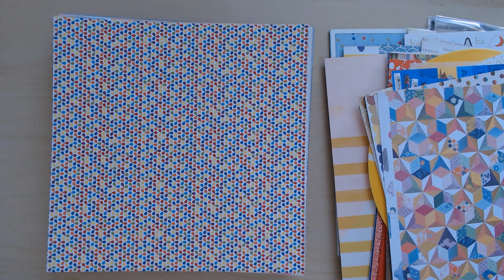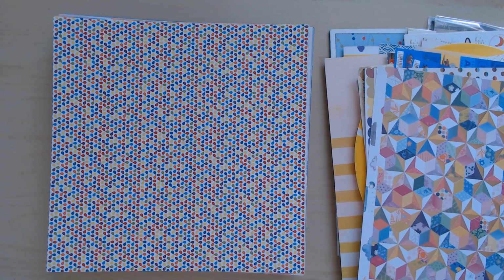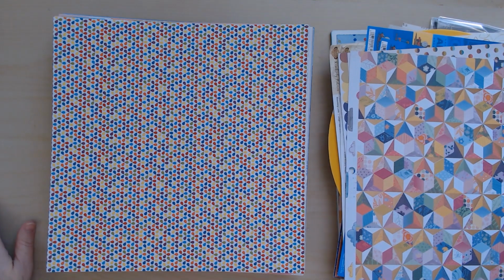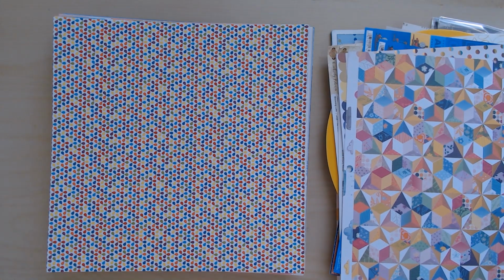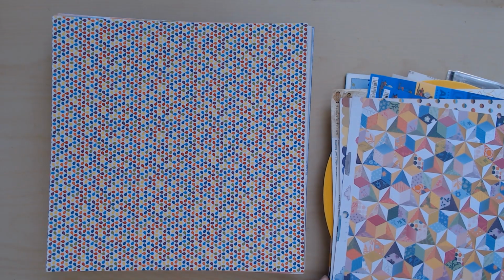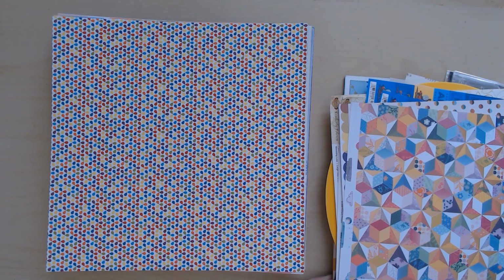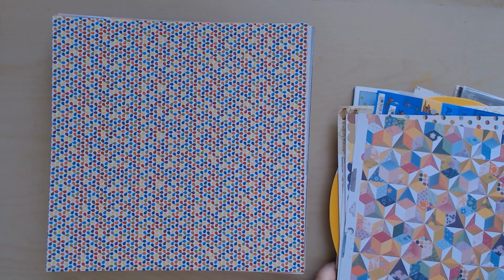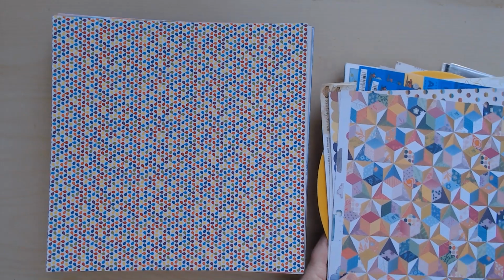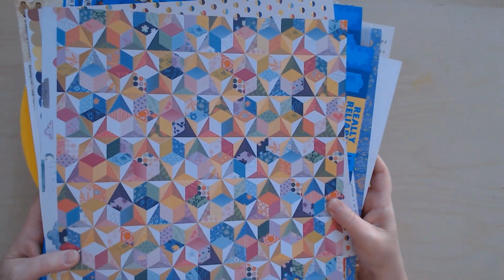And I did not spend a ton of money. The only place I really spent money, of course, was at the scrapbook stores. I got a lot. All this stuff was free. All of the stuff from that first haul was free. And then the most expensive thing I got was that stack of paper that was $6. And then the next most expensive thing were these dies for $4. So yeah, I had fun thrifting.